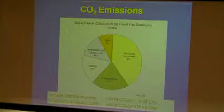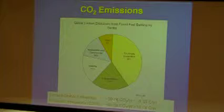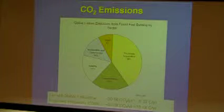Some other numbers to think about. The current global emissions are, I don't know what they are currently, but the most recent estimate, which is just a year or two ago, is about 30 gigatons of CO2 per year. A gigaton is 10 to the 9, meaning a billion metric tons. A metric ton is 1,000 kilograms. Okay, so that's what a gigaton is, and we'll be talking about gigatons and megatons. So billion tons and million tons, 10 to the 9 and 10 to the 6, okay?